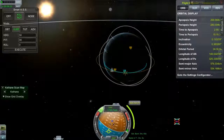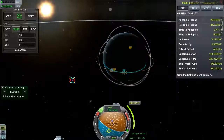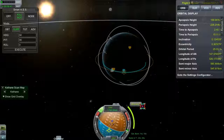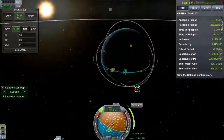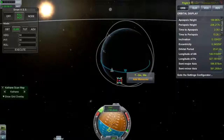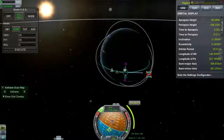Nah, why can't time be in base 10? So we got 10 seconds. I can't believe this burn is so long. It'll probably, I don't know. Firing them up. And looks like the time died down. Let's kill this maneuver node. Maybe if I add a new one. At least I won't have to use MechJeb to fix my inclination.